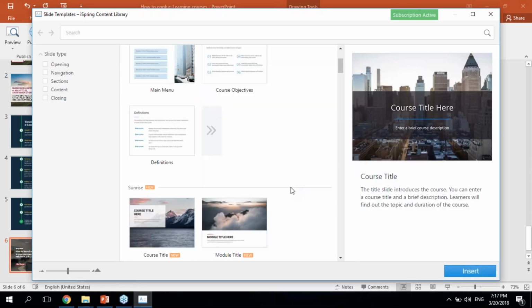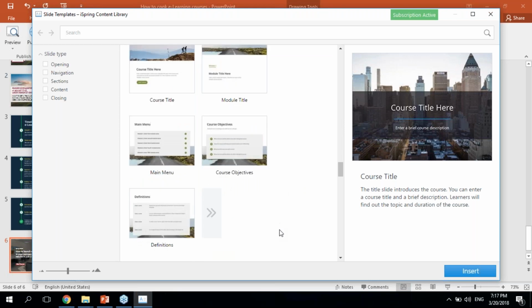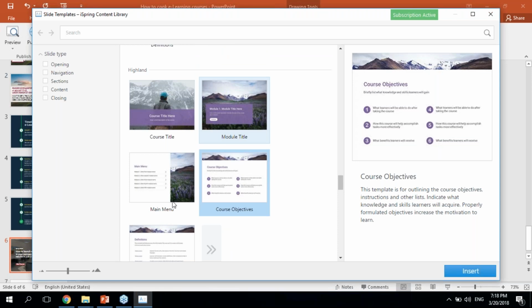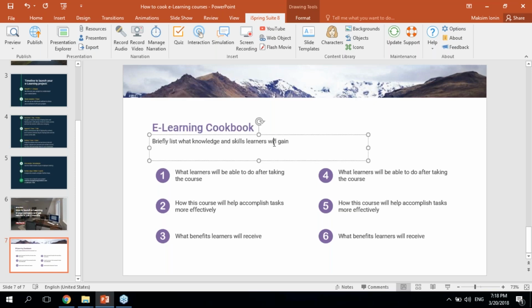I know that there are multiple approaches you can use when we speak about e-learning authoring, but in our case, I feel that course objective slides will be really helpful. Also, that will let us set the agenda for today again. Today, in this e-learning cookbook, which we are creating right now, I will show you how to boil, roast, fry, bake, and grill your training content like a pro with no learning curve.